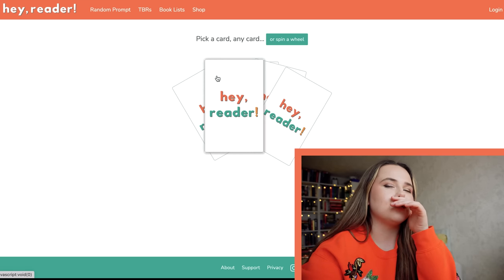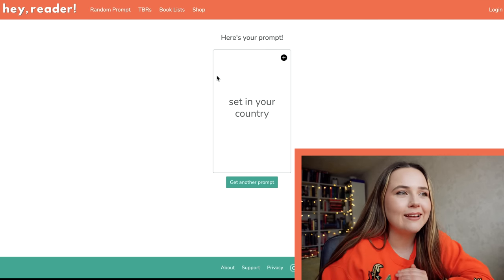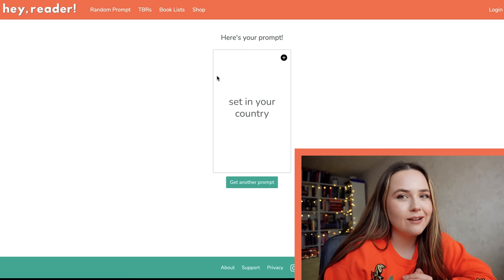I want to go for this second one. Shit. Okay. Set in my country. Okay, so it's something set in the UK. Let me take you with me. Let me go over to my TBR card. I would like to read something, like, do any of my 2022 releases?